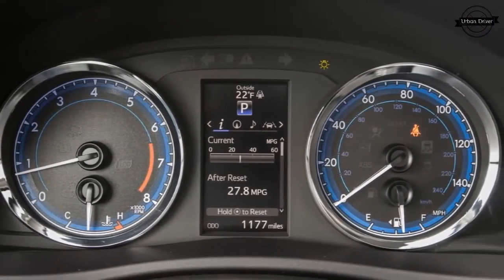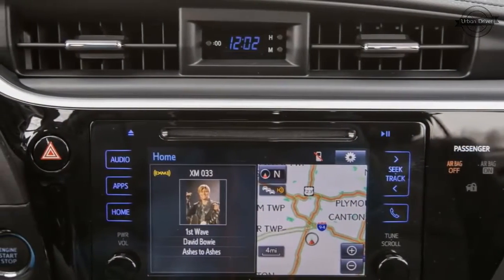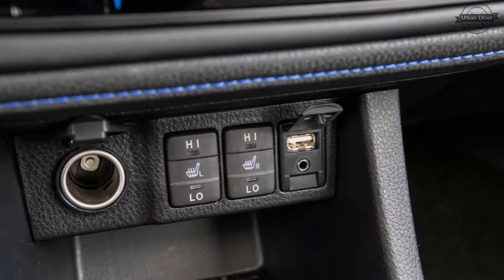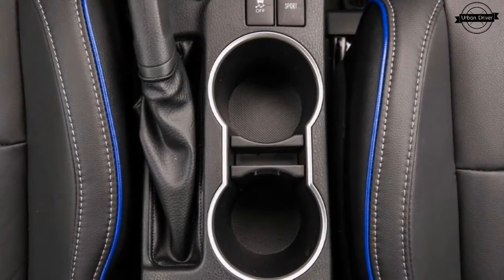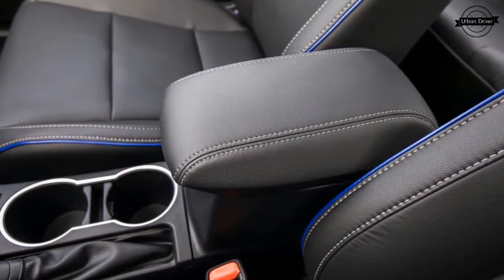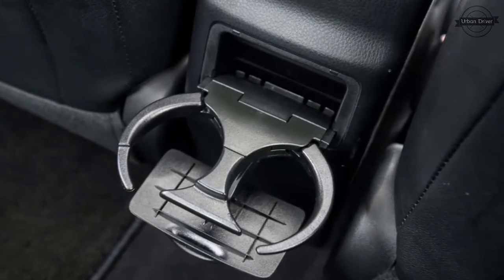The EPA highway rating is meager versus powerful compacts. The Toyota also underperformed in our real-world fuel economy test. EPA estimates for the standard 1.8-liter four-cylinder are 28 mpg city and 35 mpg highway. That highway rating trails all comers, while the city figure beats only the much more powerful Mazda 3.